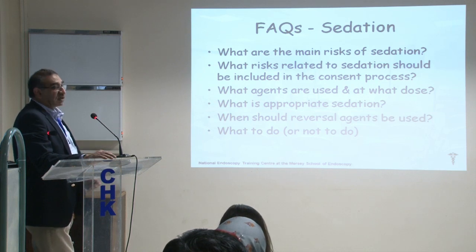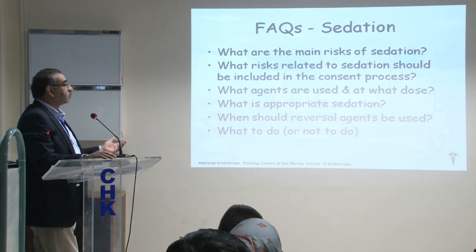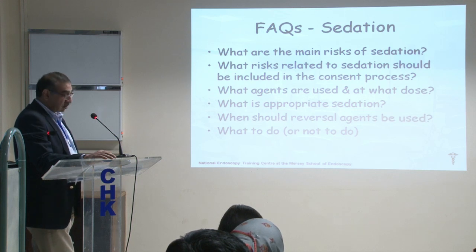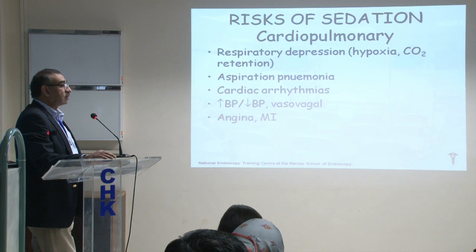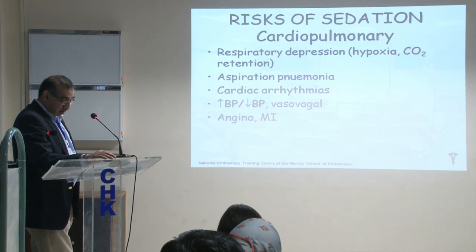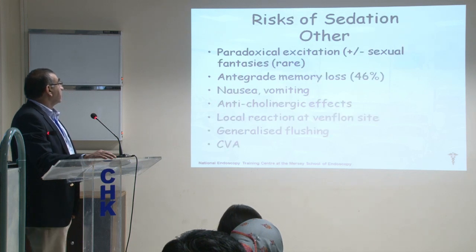Right, so the main risk of sedation, as everyone knows, most of the time is cardiorespiratory depression, hypotension, and it can sometimes be an allergic or anaphylactic reaction. Because of respiratory depression, hypoxia, CO2 retention, aspiration pneumonia, cardiac arrhythmias, hypertension or hypotension, sometimes if it is extreme, you can precipitate a myocardial infarction or angina.